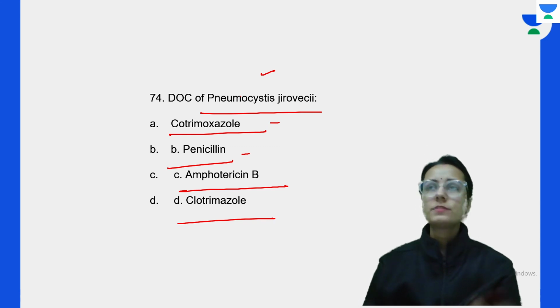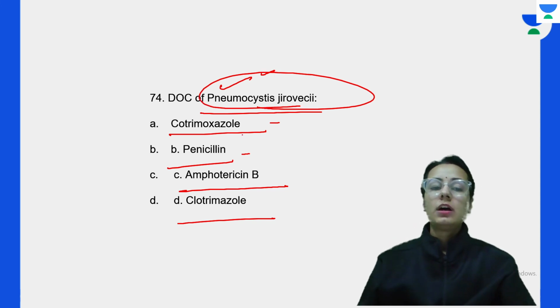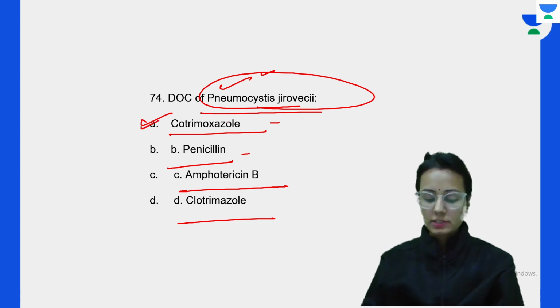it's easy because we've already discussed the drug of choice for Pneumocystis jirovecii. We do not give the typical antifungal drugs against Pneumocystis jirovecii. The drug of choice is cotrimoxazole. That is the drug that is given for Pneumocystis jirovecii.